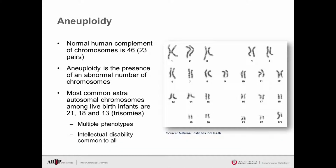Normal human cells contain 23 pairs or 46 chromosomes. An aneuploidy is an abnormal number of chromosomes and occurs during cell division when the chromosomes don't separate properly between the two cells. I'm talking today about aneuploidies as a genetic disorder in which an egg or a sperm contains an extra copy of a chromosome that is then inherited by an embryo.